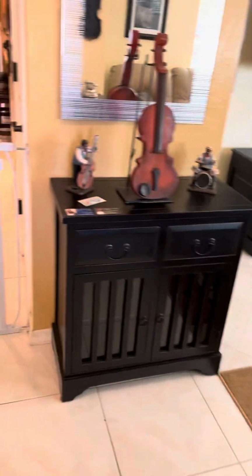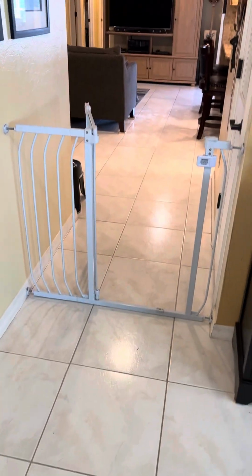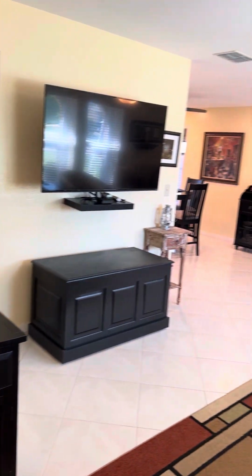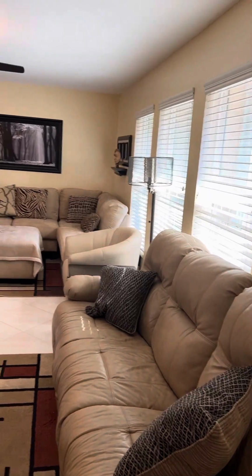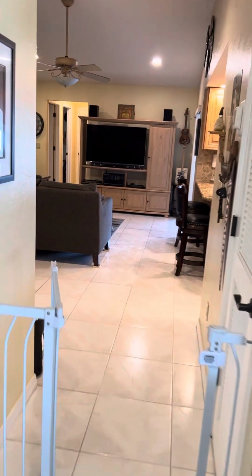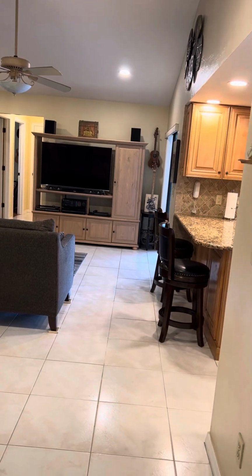We've got this tile throughout the house. Two guest bedrooms have wood laminate. So it's the traditional L floor plan that you see in Florida a lot. A lot of living space. And you walk in, this is a little coat closet here.